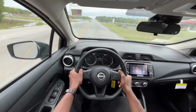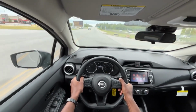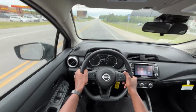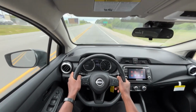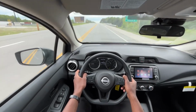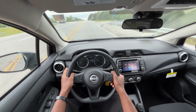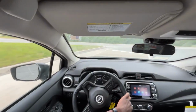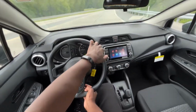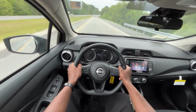Now, in terms of driving this, it's not for me. I like turbos, I like electric cars, I like having the torque and the power when I need it. And this is a naturally aspirated 4-cylinder, a small one at that. It's not like the 2.5 you get in the Toyota. You got a 1.6 liter. So let me put it in sport mode. Let's see what it'll do.